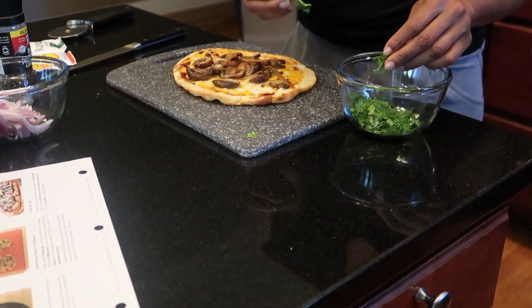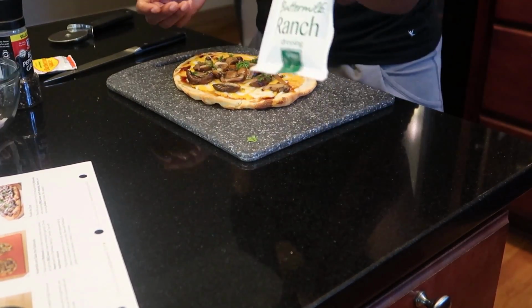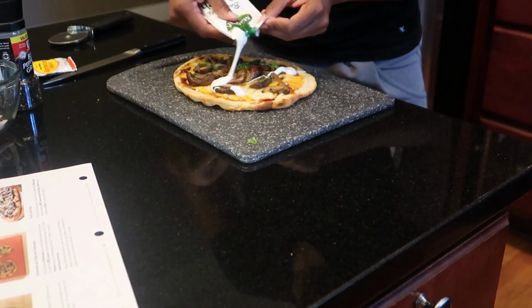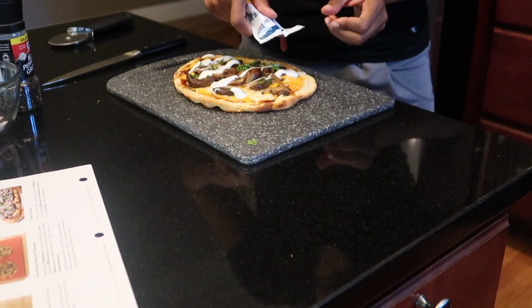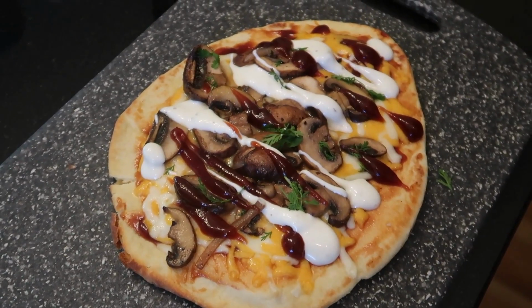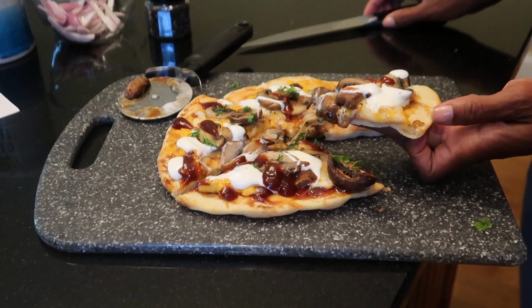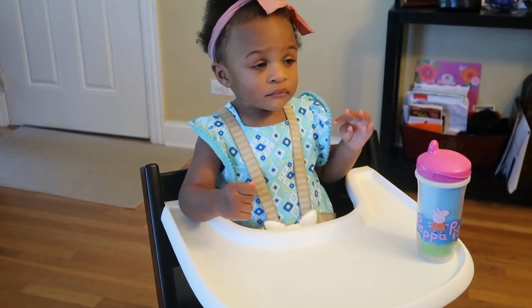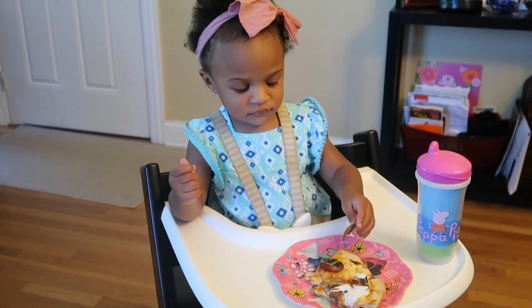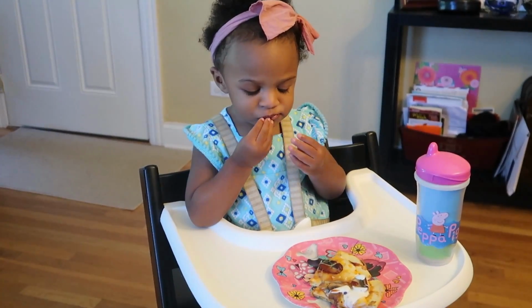Out of the oven, I'm just gonna garnish with some cilantro. I'm not gonna put any onions on Ann's pizza because I just know she's not gonna eat it. I am gonna drizzle some of this ranch and barbecue sauce on hers because she's gonna love that. And with stuff like pizza and pasta and things that really hold heat for a while, I like to let it cool for at least a few minutes and cut it up into small bite-sized pieces before I give it to her. But you guys, Ann loved this pizza. Honestly, I'm keeping this recipe card because I'm gonna make this again.